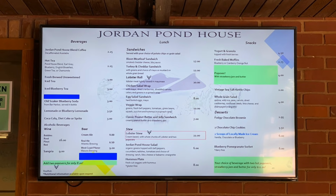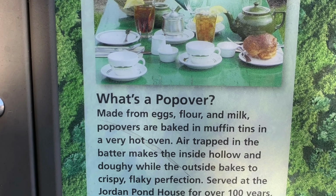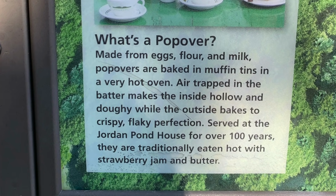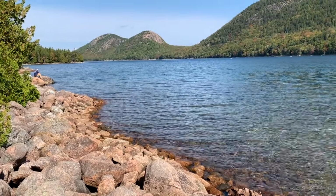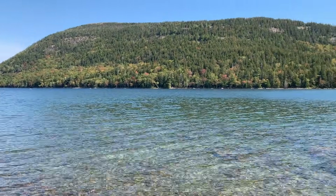The Jordan Pond House is known for its popovers and tea. We saw that the line to get that was over an hour wait time, so we skipped out on the popovers, but I'm sure they're great.